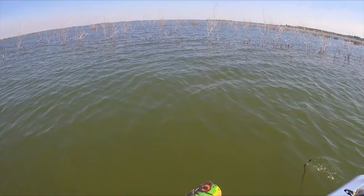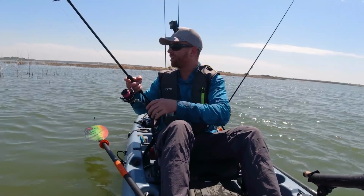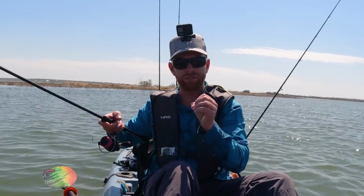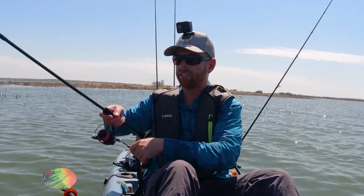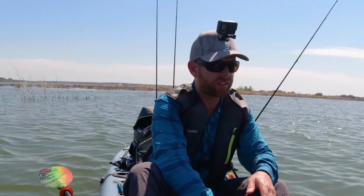That was fun. I'm gonna get back up shallower, kind of where that girl was hanging out. Up on that shallower flat, it's maybe 2.5 feet. Not much water. But I watched her flare up, flash on the bait. Didn't even have to wait to see my line move. I saw the fish take it. That was exciting, that was fun.